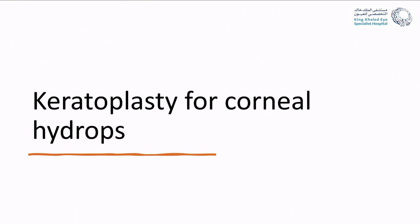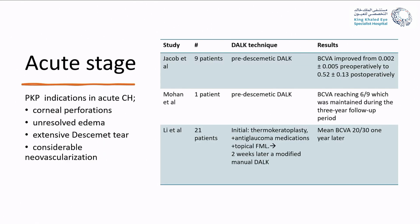Now we'll talk about keratoplasty for corneal hydrops. In the acute stage, we usually don't prefer to perform keratoplasty, but some reported literature indicated that patients underwent PKP for certain indications like corneal perforation, unresolved edema, and extensive descemetocele. What about LKP? Only a few reports have been published in the literature with few patients.